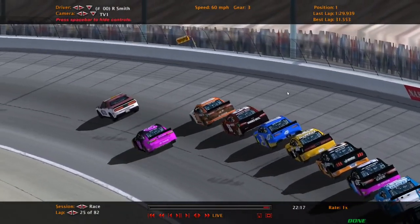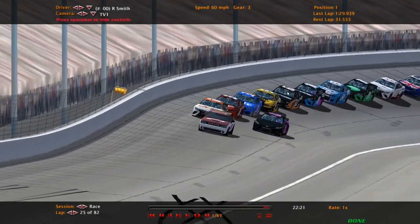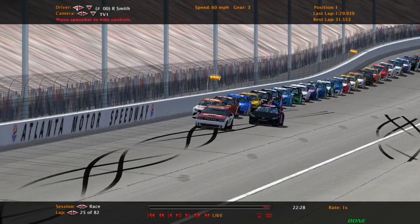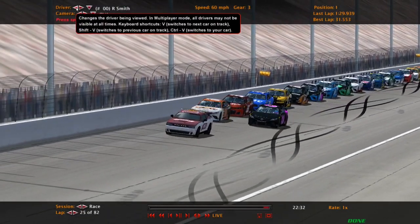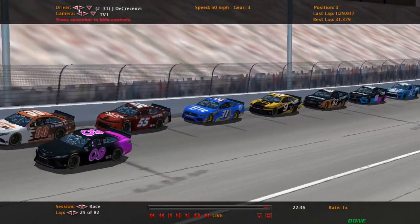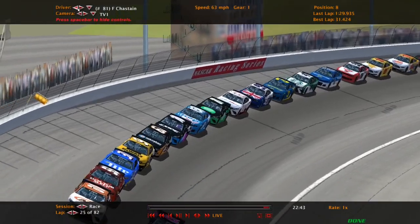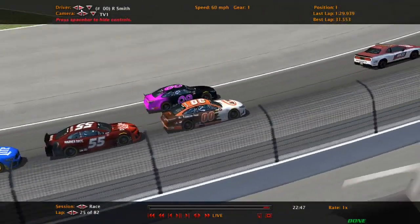And we are back for more Skittles Cup Series action. The pace lights are off, so that means this time around the pace car will pull off. Leading the field to green, it'll be Ryder Smith in the 00 for Titanium Motorsports. You see the lap down Jeff Bolton next to him. Then we got Jack Dwyer, Joey DeCrescenzi, Matthew Sutton, Drake Kalita, Kenny Myatt, Sam Rogers, Francois Chastain, Jack Halleck, and running at the top 10 is Zachary Fitzwater.